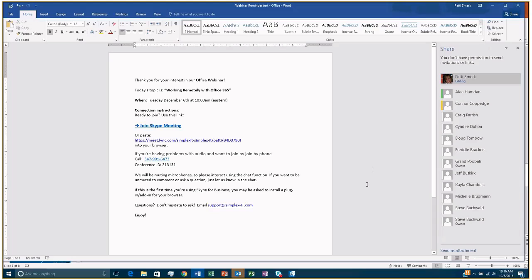So let's say that I created this and I saved it out in SharePoint somewhere, and I wanted somebody to take a look at it. Instead of saving it to my computer and attaching it to an email and sending it to them, I can just share it with them. And then that way when they open it, they're opening the original version of that document, so that when they make changes, the document that contains the changes is out in SharePoint. I don't have to worry about going back and finding it in my email and then having two different versions of it.